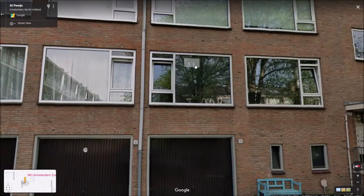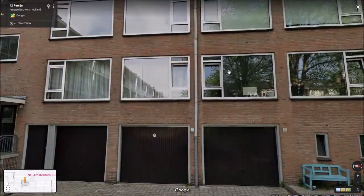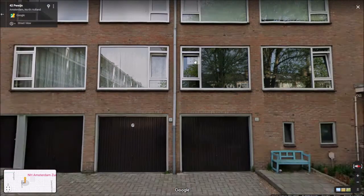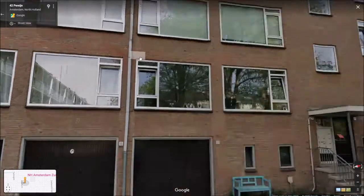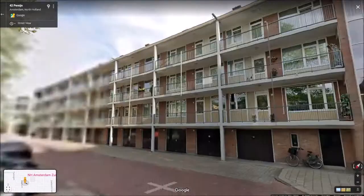Yeah, and this type of window, with one huge uninterrupted glass pane and two or three on the side, that's also a Dutch window, especially at this size. You can confuse it with a British window sometimes, but at this size, it's pretty likely to be Netherlands.